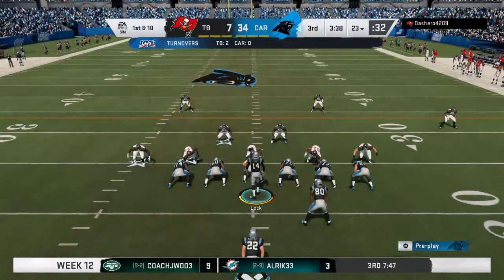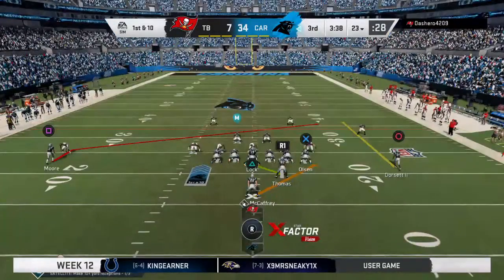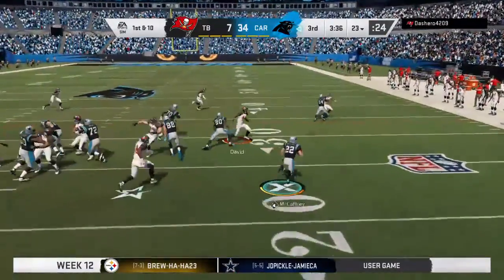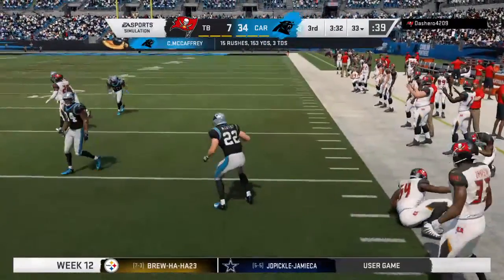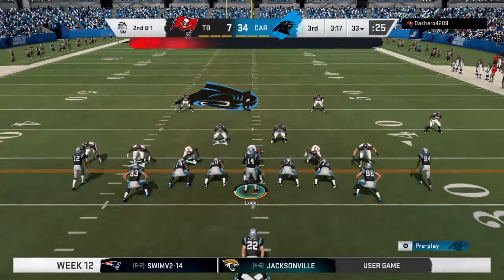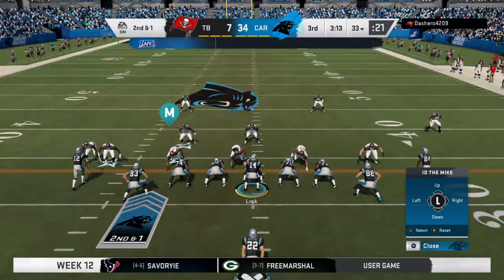This Carolina offense at the line, ready to go. Switch. They start on the ground with McCaffrey. 9 yards is the pickup there, and they'll have a 2nd and 1. And he continues to pile up the yardage. That puts him over 150 now. And this defense has really had its problems trying to keep him contained.